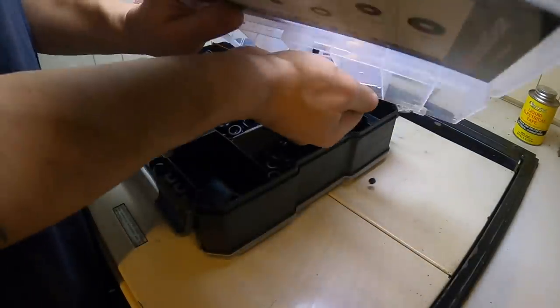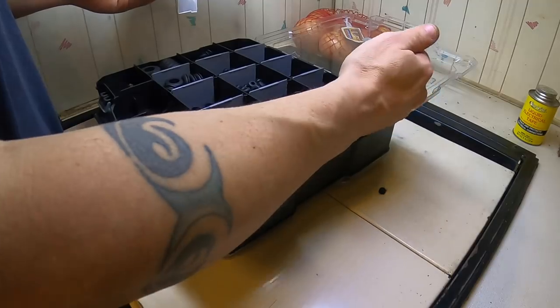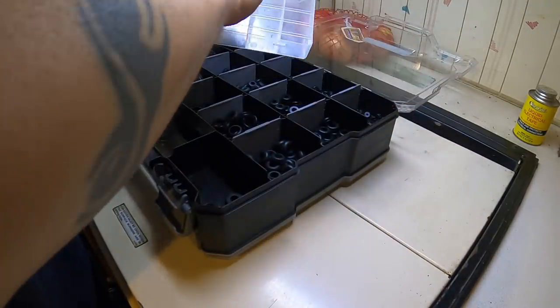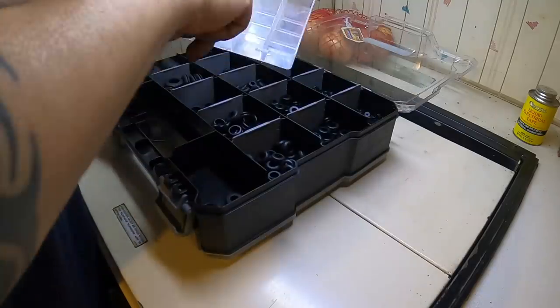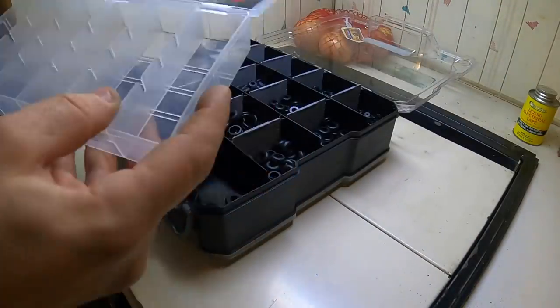Found me another grommet set. Nice. Extra few sizes there. More junk out of the RV, sweet.